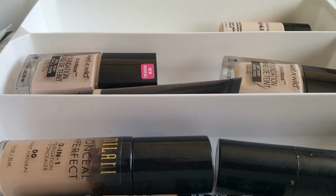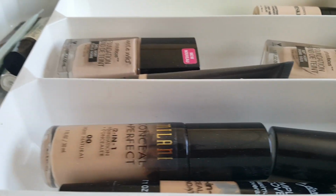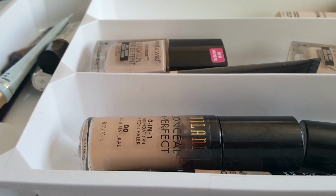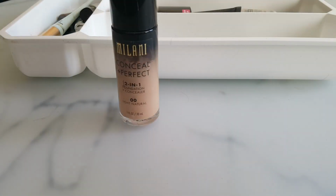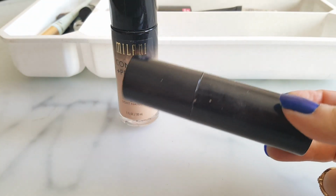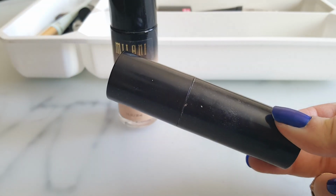So lastly, for my face products, we have another one of these white ones, and this one contains my foundations as well as my primers. Eyeshadow primers, that is, and also my eyebrow stuff. This one is actually from Laura Geller, the Luminous something something, and this one sucks. This one is definitely going.